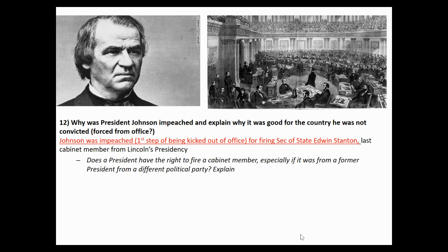Now, does a president have the right to fire a cabinet member, especially if it's a former president from a different political party? Of course he does, right? All people in the White House or cabinet members serve at the president's pleasure. So the president has the right to fire anyone he wants.